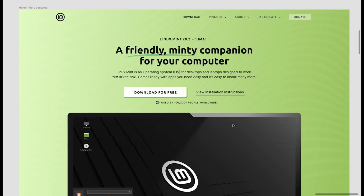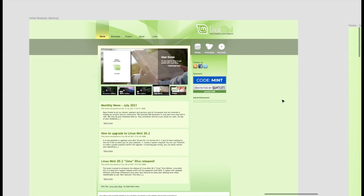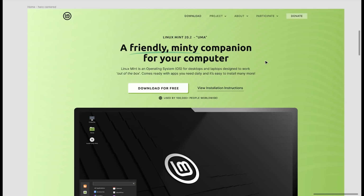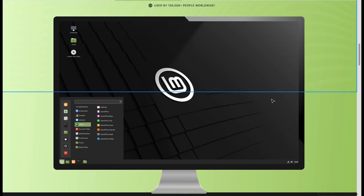Okay, so this is Paraz's redesign, and right off the bat, I love this title. Very playful, a friendly, minty companion for your computer, with that neat little underline. And I love how Paraz took this sort of old school pattern in the back and the colors and used those same colors but made it contemporary. We've got a clear call to action. Paraz added a preview of the user interface, the LinuxMint user interface.